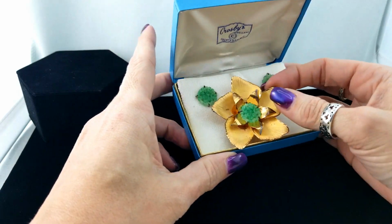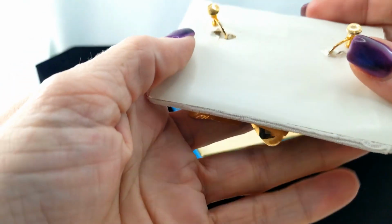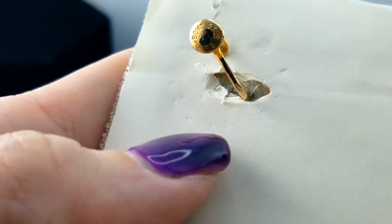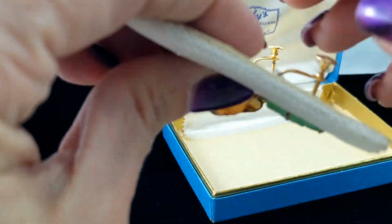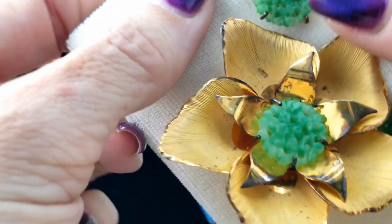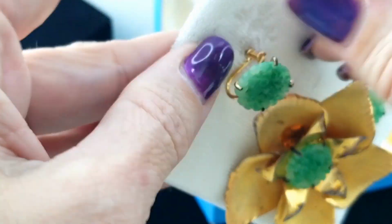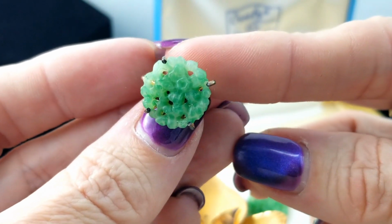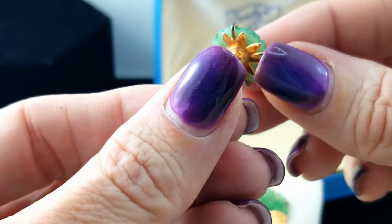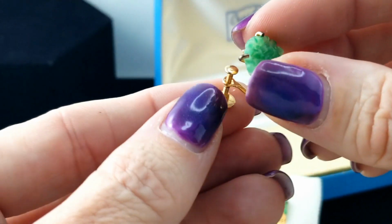Okay, brooch and earring set, and it looks like it's with jade. Screw back earrings. And we do have a mark here, and it's a Bond Boyd set, Bond Boyd sterling. And the jade pieces are really cool. I wonder if they are actually jade. But they have a cool design with the light coming through. The back side of it's even pretty. Bond Boyd.